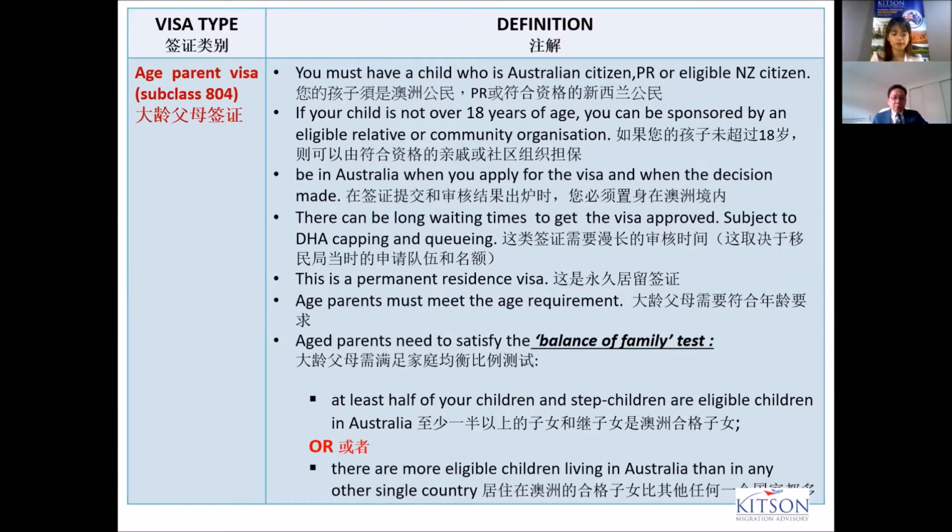Basically, if you were born from January 1954 to 30th June 1955, the pension age will be 66 years. And then there are different dates that will have a different pension age. Once you want to find more detail about that, when you speak to us, we'll get your date of birth, and then we will match what age you are qualifying for this visa.